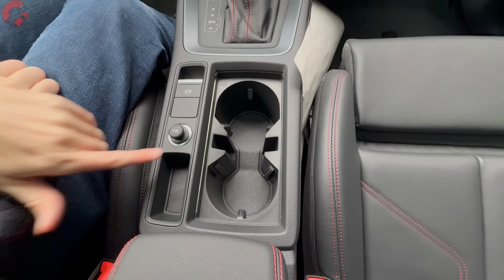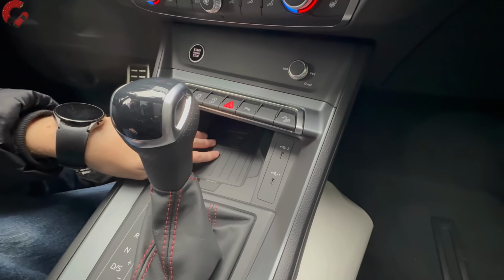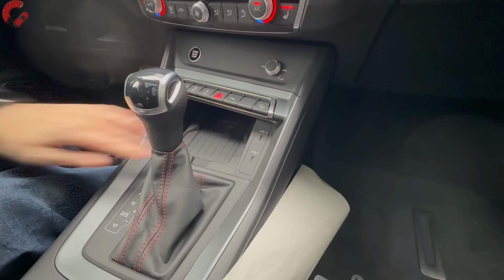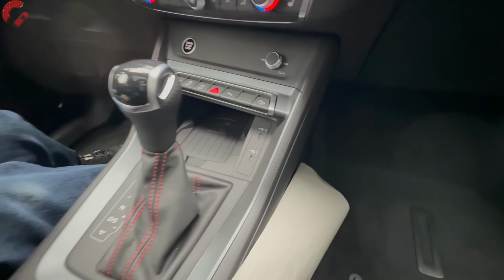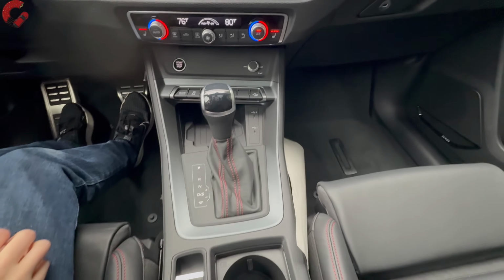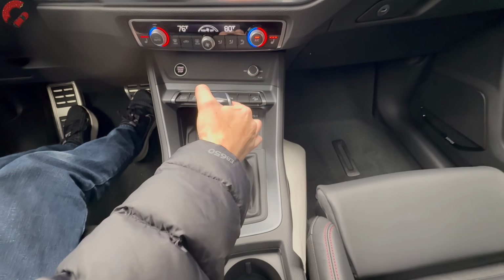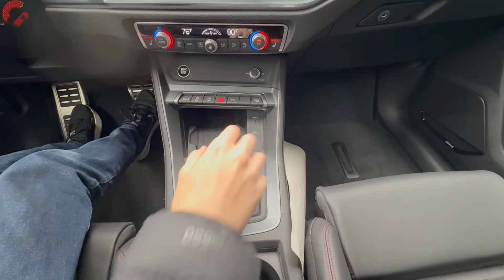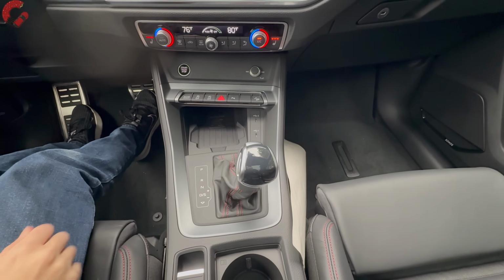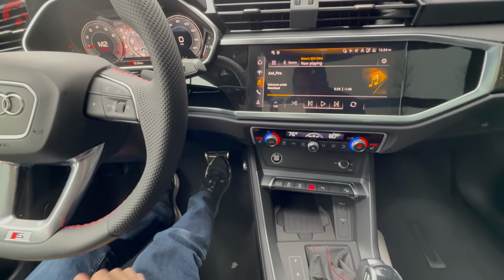You still have 2 cup holders, a place for your key fob, and then up here in the front you actually have a nicely sized console area, good for charging your phone wirelessly as well. Now, unlike the Audi A3, the entry-level sedan, we have a traditional shifter instead of the small electronic one in the Q3. That means you can just pull back for drive, bump over here to the right if you want to shift manually, and you have paddle shifters on the steering wheel as well.